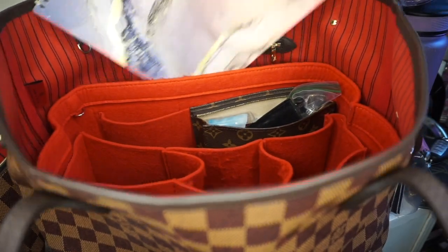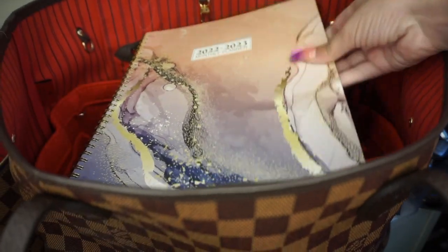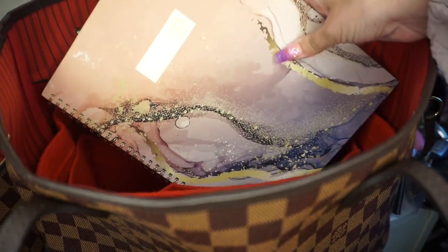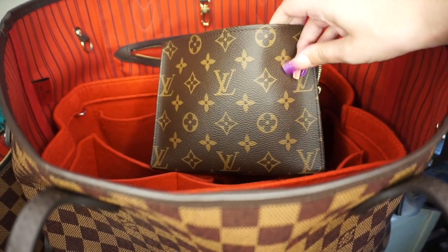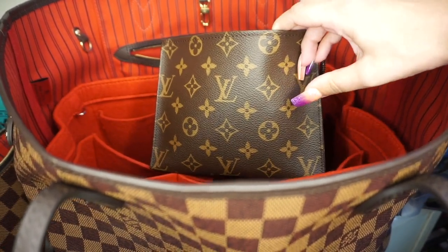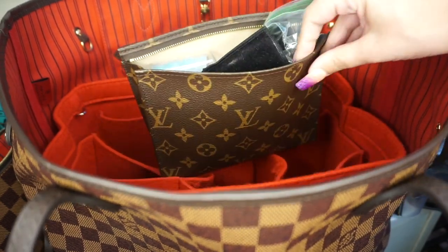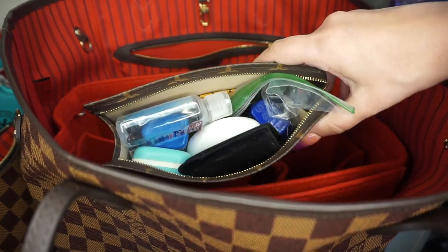Back here, this is my planner. I love to have a planner. I love to write things down. This is from Amazon. Now in this pouch, this is literally one of my favorite Louis Vuitton SLGs. This is the Toiletry 19. And in here I have so much.